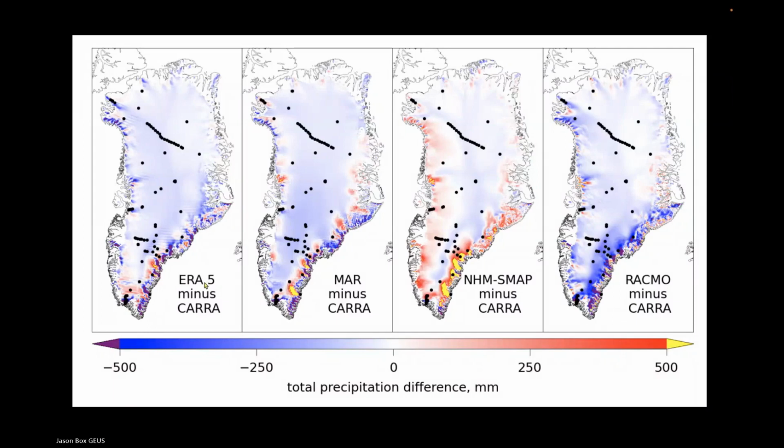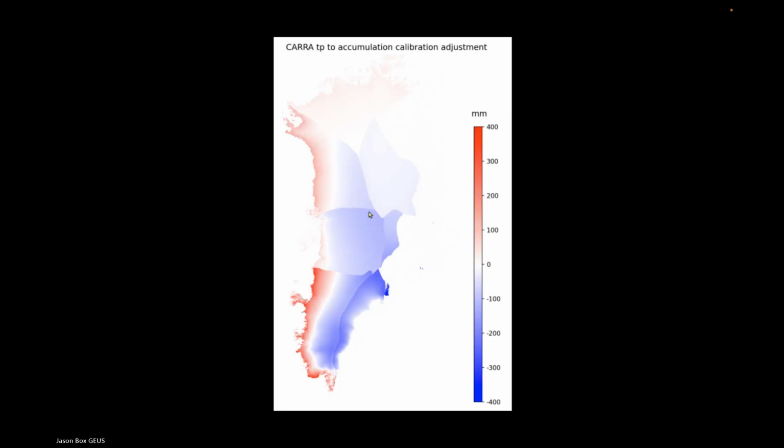I've been comparing not just ERA5, but some other regional climate models with observations, approximating total precipitation using snow cores data. And the general picture is that all of the regional climate models, including CARRA, have an inland dry difference and a coastward wet difference relative to these data. So this is a map that is attempting to calibrate CARRA to accumulation, to account also for drift snow sublimation and other effects, to try to produce the most accurate snowfall accumulation map that we have for Greenland.